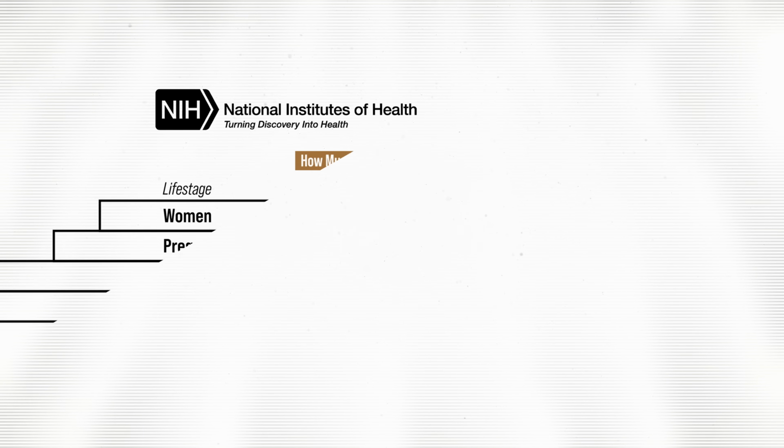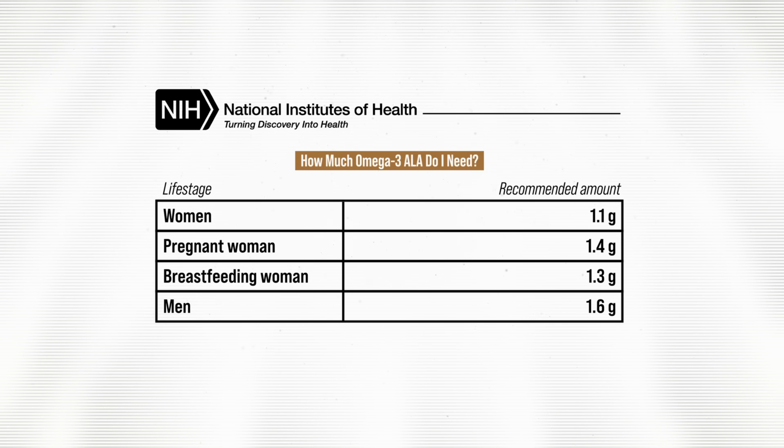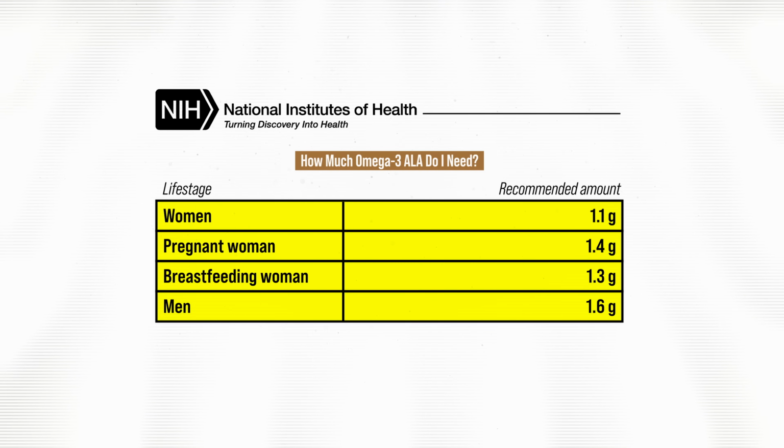You can get all of the ALA that you need by including at least one serving of an ALA-rich food in your diet daily. Some great sources of ALA are ground flax seeds, chia seeds, hemp seeds, and walnuts. The recommended daily intake of ALA is 1.6 grams for men, 1.1 grams for women, 1.4 grams for pregnant women, and 1.3 grams for breastfeeding women.